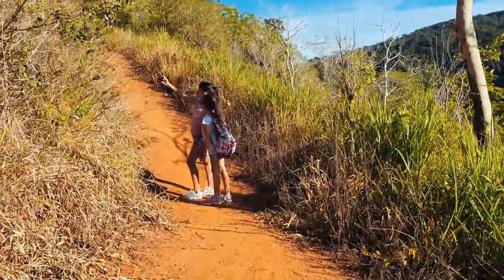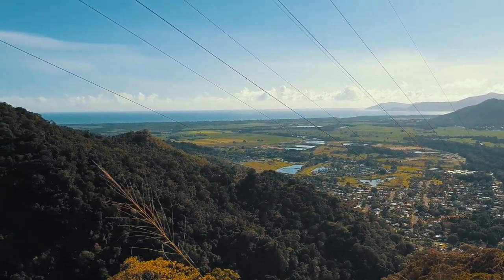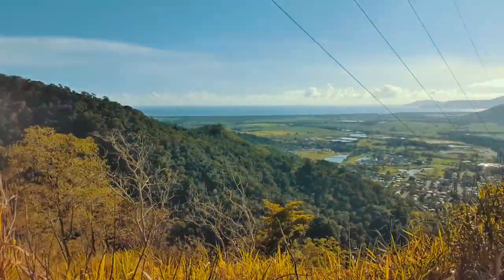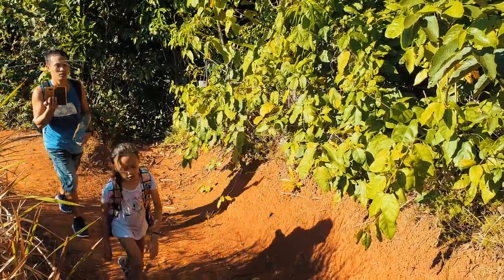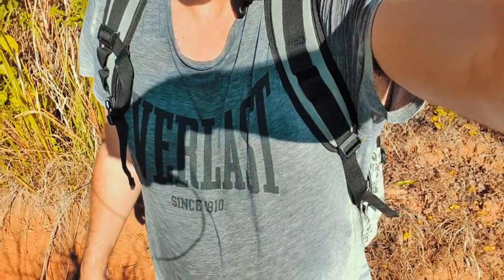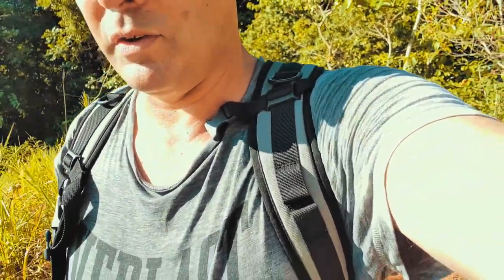This is where it gets hot. A little shade now. Nice view though. In about an hour. It's warm, eh? Good view. It's too hot. The temperature for today is... That is the temperature today. It's hot. Not ideally you would be doing this in the middle of summer, but anyway, we don't get the option too much.